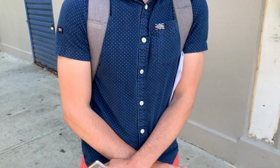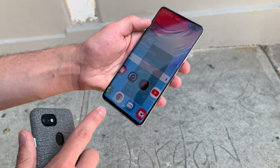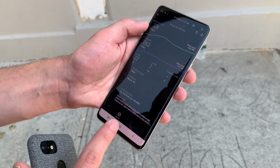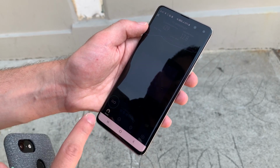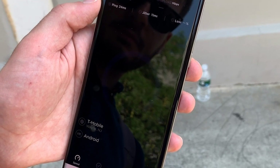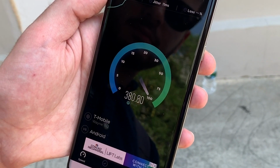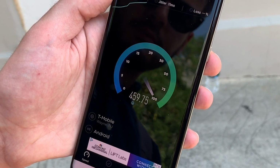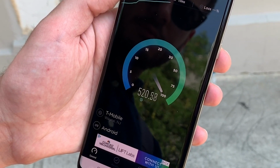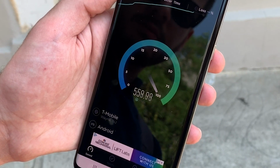All right, so let's do one quick speed test on speedtest.net just to see how fast it is. And again, this is just one of many locations throughout New York. We're downtown right near Thompson Square Park. Okay, so close to 500. Wow, okay. This is better than before. We saw like the mid 400s before.